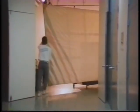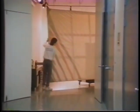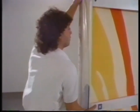Steve, Dan Krause is here to roll up the Morris Louis paintings, please. Dan Krause is here to roll up the Morris Louis paintings. I'd like to get started on these, get these rolled up.